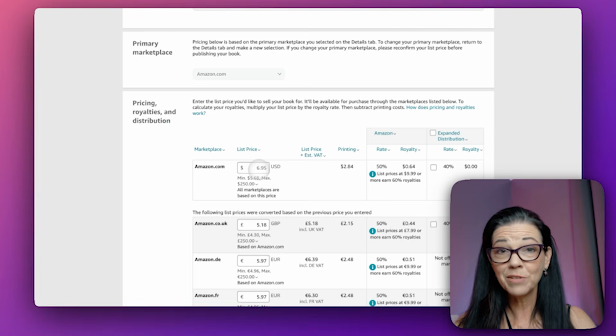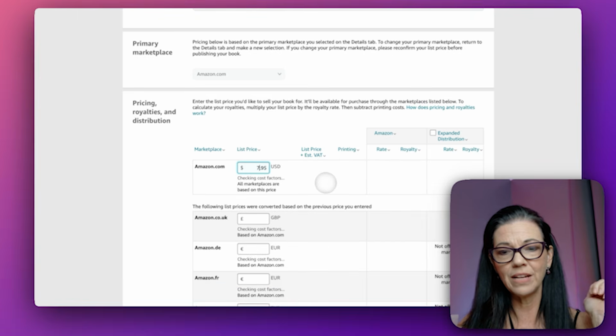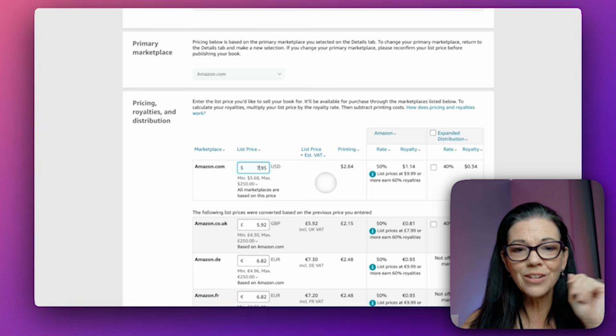Okay, so I'm glad I'm going to be able to make this below $9. Let's see what happens. Let's see here, it's $7.95. $1.14. I think that's pretty good. I'm so happy I got it below that $9 mark.